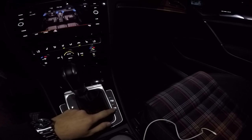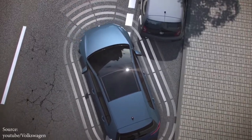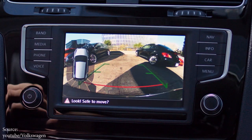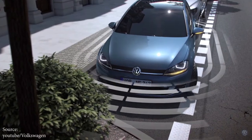The button below is for parking sensors. They will automatically activate when you put the car in reverse. The sensors will also automatically activate if you get too close to obstacles, but can also be activated anytime by pressing the button.